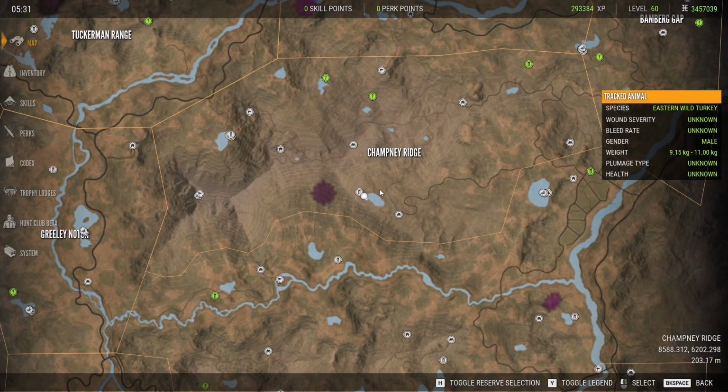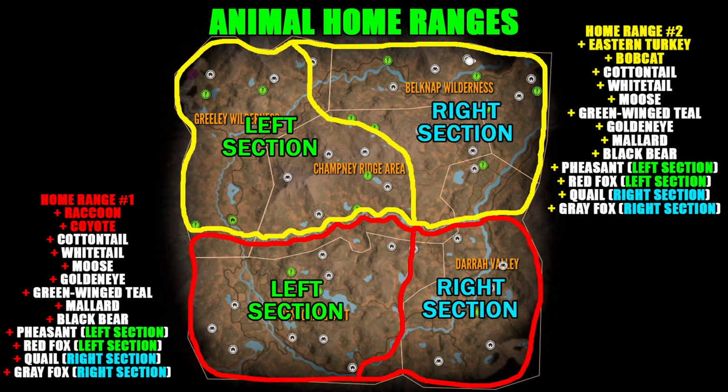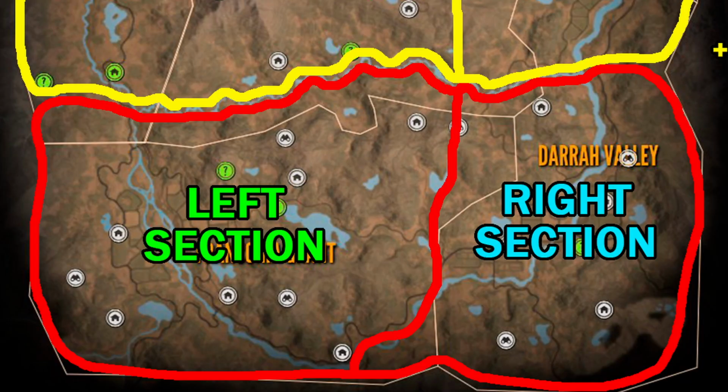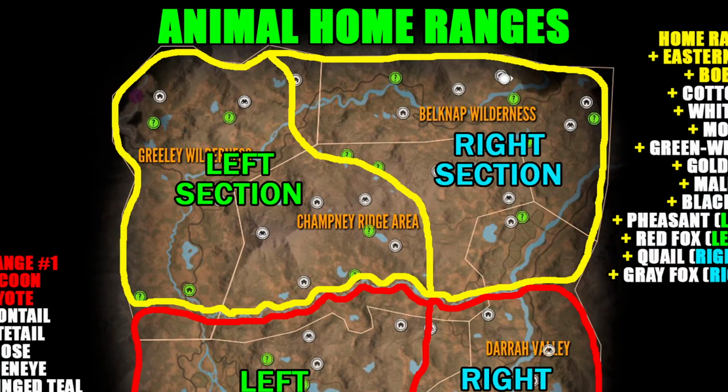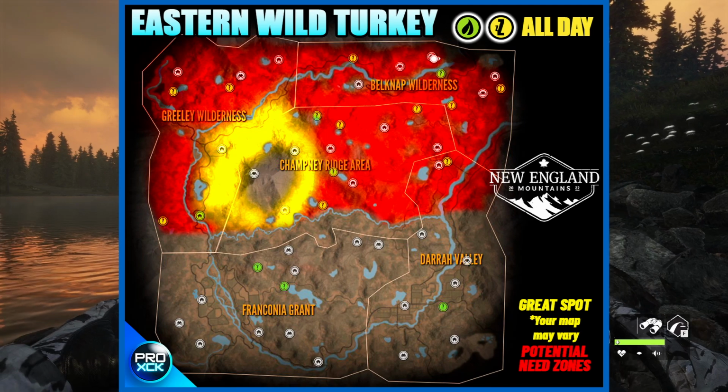Right now we're on this location, which is one of the lakes that are inside the second home range. The first home range was essentially the bottom half of the reserve, so the second home range is the top half, above the central river. It is the home of many different species like the bobcat and the eastern wild turkey.